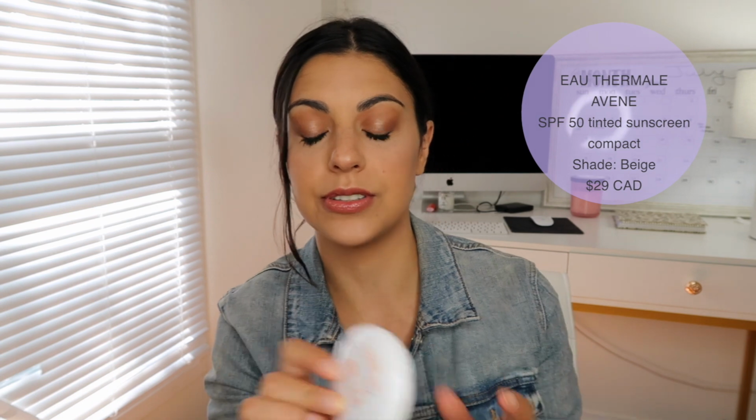But then this product here, also from the same company, is also their high protection SPF 50, but it is their compact. This one does come in different shades, and I have the shade Beige, and I absolutely love it. It's seriously, I would say, medium to full coverage. It comes with a little sponge. As you can see, I have been using the sponge. I don't mind it. And then it comes with a little compact with a mirror.